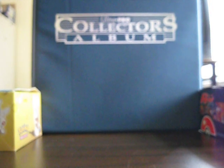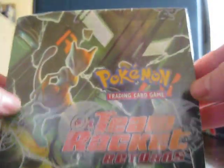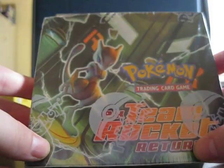As you all know, as far as booster boxes are concerned, I've opened Neo Destiny, Fire Red Leaf Green, Team Rocket, and today, Team Rocket Returns EX. I'm looking forward to opening this. I believe this is the newest set that I've ever opened. I think Fire Red Leaf Green came after this, but yeah, I'm looking forward to this.